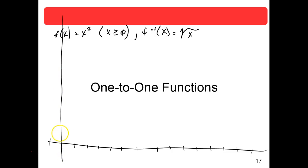Let's make this my y-axis. Now, the reason I did that, I already know x has got to be positive or not negative, and the output of that is going to be positive, not negative, so why not move the origin over there? Okay, you tell me a few points to plot for this one.